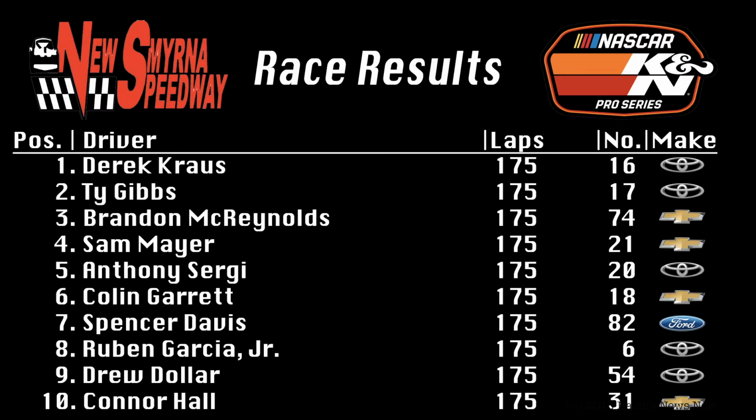Brandon McReynolds came on strong at the end for a solid third-place finish. Sam Meyer had a great night, came home in the 4th position. Fast car all night long. Didn't have much at the end for Derek Kraus, but definitely was a fast car nonetheless in that GMS Racing number 21. And Anthony Sergey rounded out the top 5.